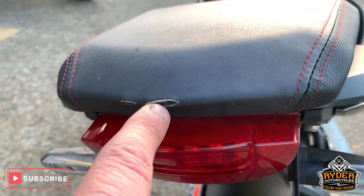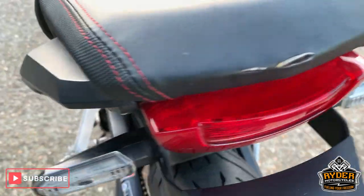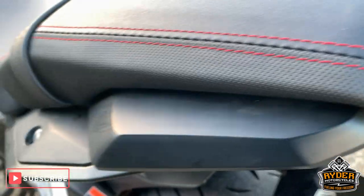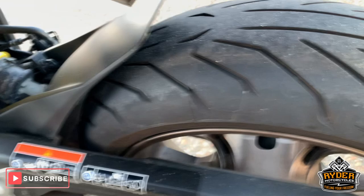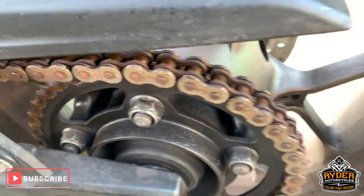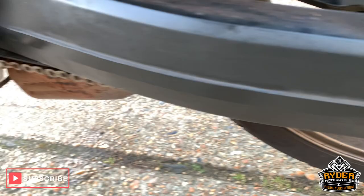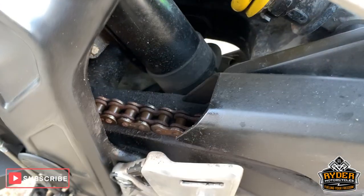Very tight, minute little tear in the back seat there. We will look at that though. All nice round rear wheel. This side is good. Needs a bit of a clean up, but the chain looks good.